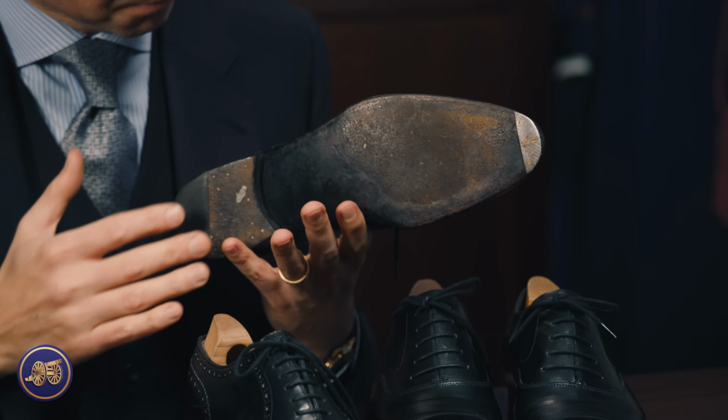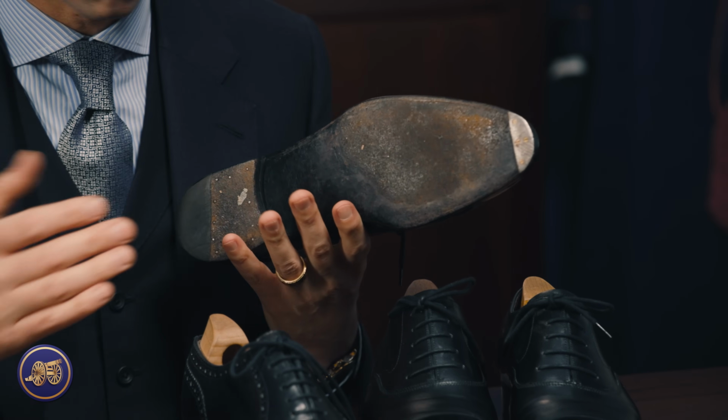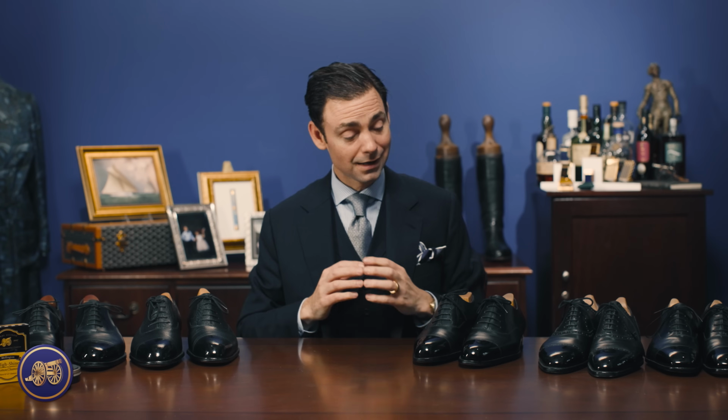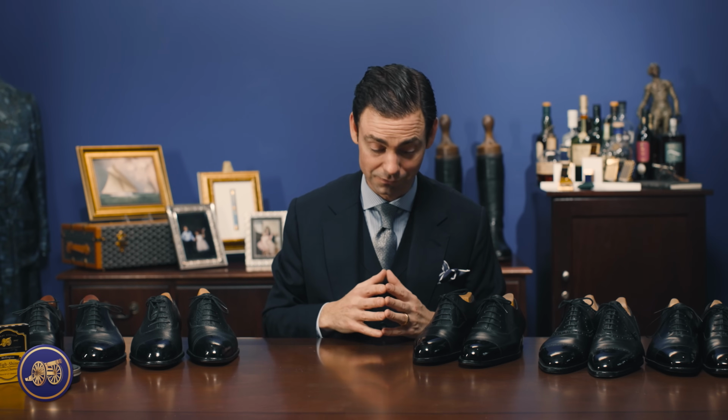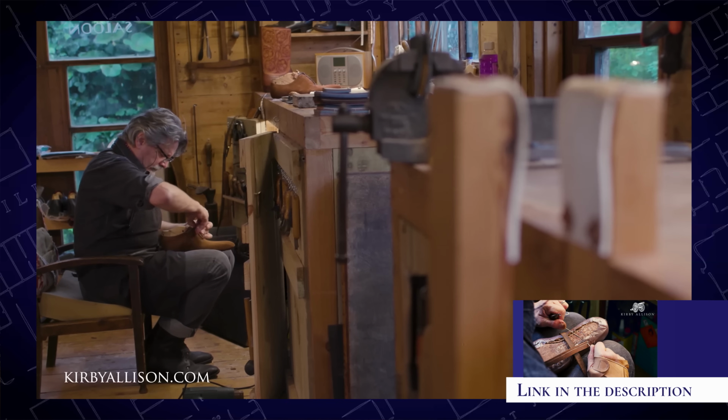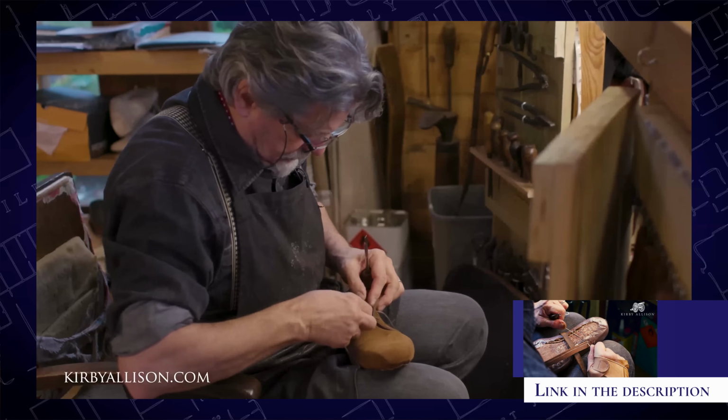Great shoe. You can see beautiful finishing in the bottom. These have been very well worn. Toe plates right here, and beautiful pair of shoes. Next, we have a pair of shoes made by someone that I've developed a very close relationship with over the years, and that is no stranger to anyone that watches the channel, and that is this pair of Dominic Casey bespoke shoes. Now, Dominic Casey is a real legend amongst bespoke shoemakers in London.